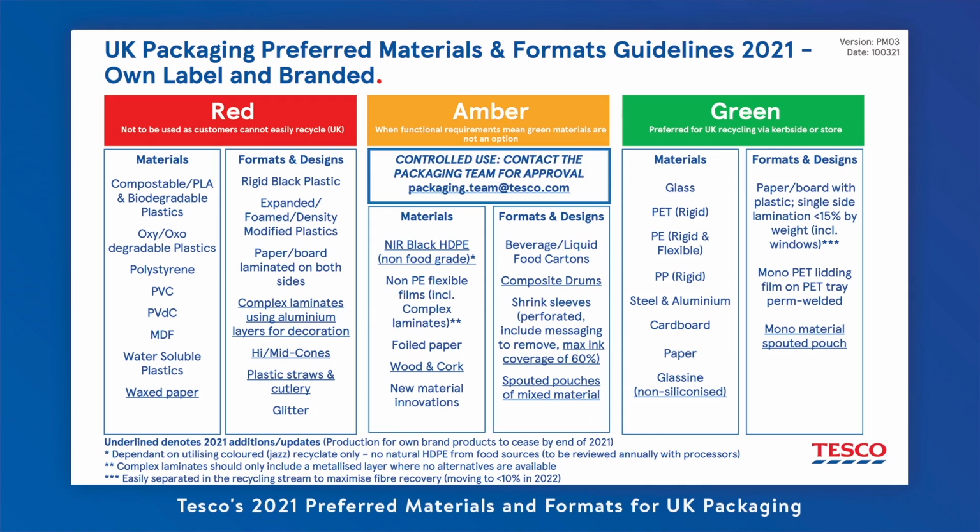Tesco uses their preferred materials and formats for UK Packaging Guide to direct brand packaging material choices. Green materials are allowed, red are not allowed as they can't be easily recycled, and amber require special permission to use. Earnshaw's tips for future-proofing brand packaging is to use mono-materials if possible, avoid exotic materials, and consider the consumer to keep things simple. Tesco has initiatives in place for its own brand, such as sustainably sourced paper and corrugate, reducing excess plastic from packaging, soft plastics collection points in 800 stores, and working to tighten up end-to-end efficiency in its supply chain.